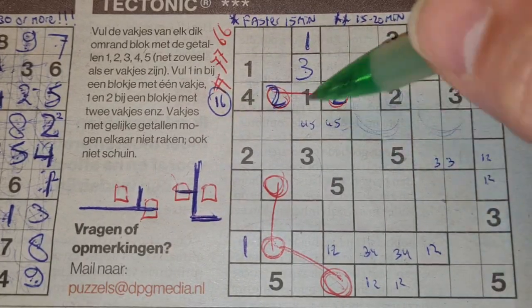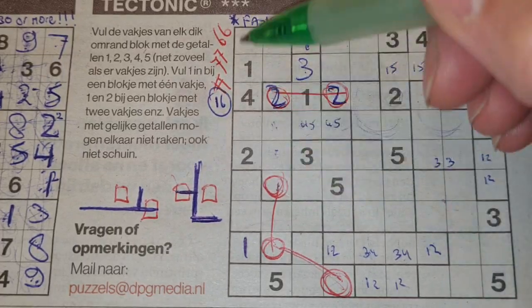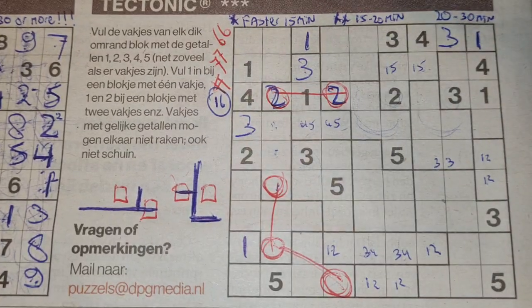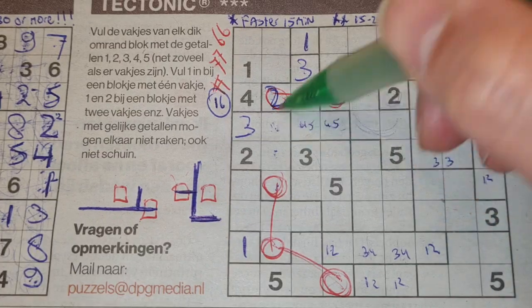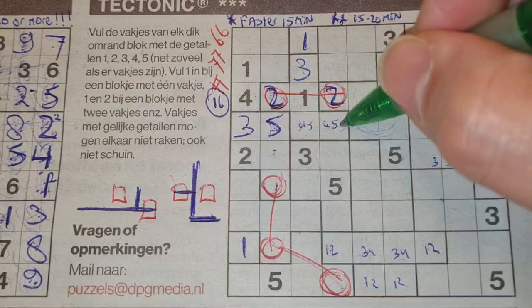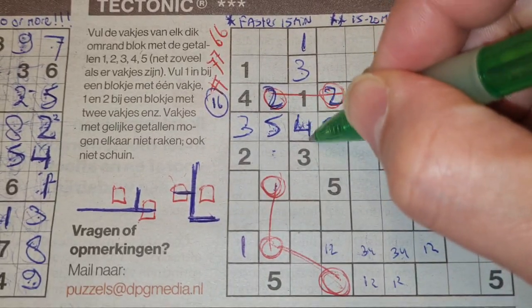4 and a 5. These 3 boxes surround the 3, can be a 3. So 1 box left for a 3 in this area should be there. I think this box should be a 5 because it can be 1, can be 2, can be 3, can be 4. Yes, definitely 5. We have a 5 now, so no 5 there. 5 should be here and a 4 goes there.